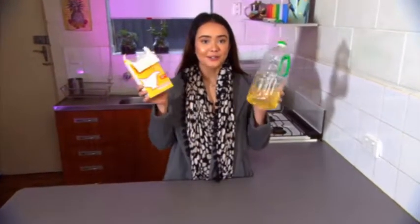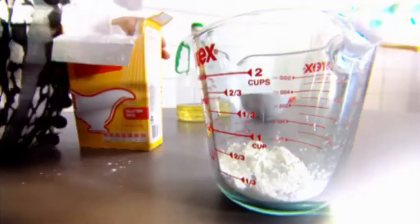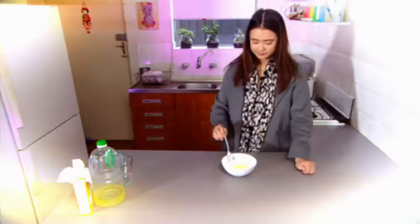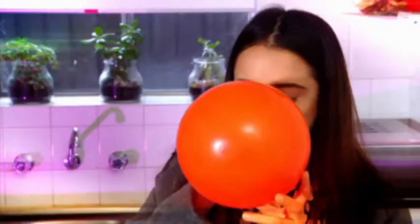To test this out further, we need to begin by combining our two ingredients. Add a quarter of a cup of corn flour to a bowl and mix in a quarter of a cup of vegetable oil until it creates a slimy liquid. Then we can blow up our balloon and tie off the end. Now it's time to give it some static charge.